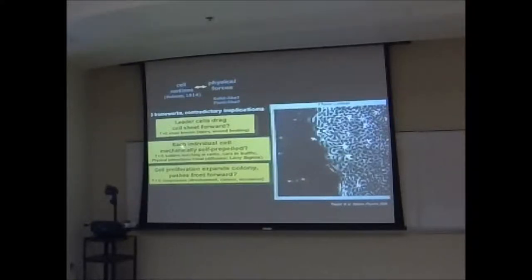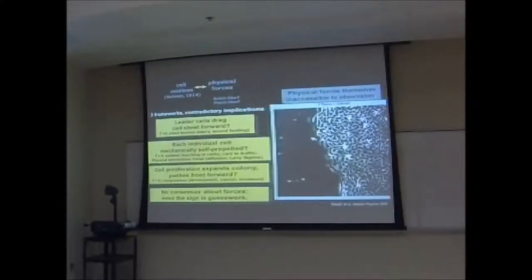So, let's see, these three are mutually exclusive. It can't be all three. And so there's no consensus, and even the sign, you can say, well, what is the stress in here? It's guesswork, you know. And the reason is because the forces have been inaccessible to measurement. So what we needed to do is make these forces visible.